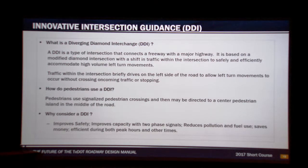How do pedestrians use a DDI? The preferred way is for them to go down the center, and they have ample opportunity to do that. Why would you consider a DDI? Well, it can improve safety, improves capacity with two-phase signals, reduces pollution and fuel use, and saves money and is efficient during both peak and off-peak hours.